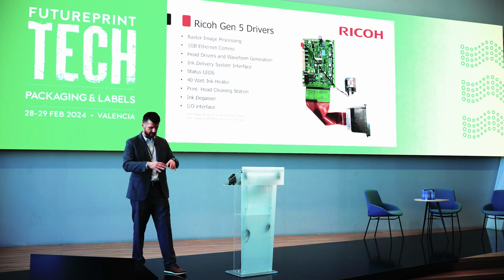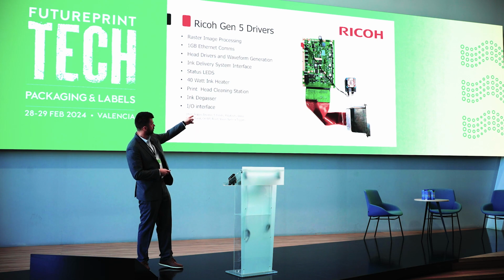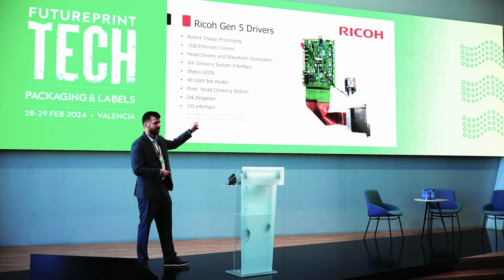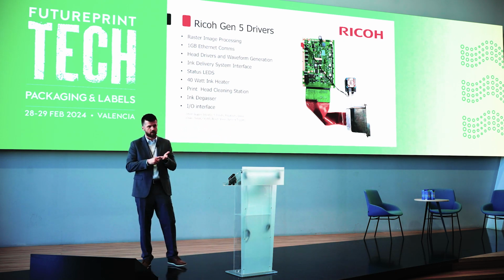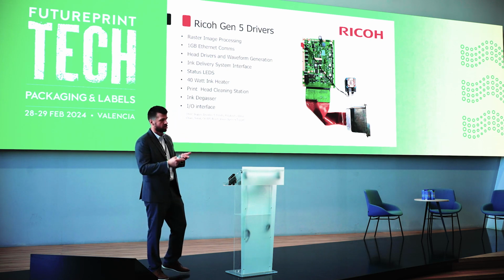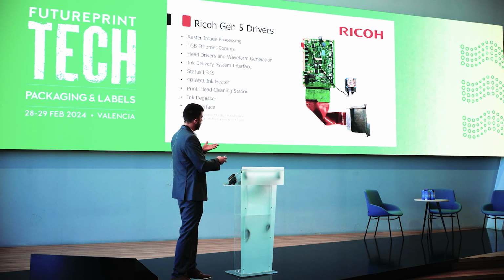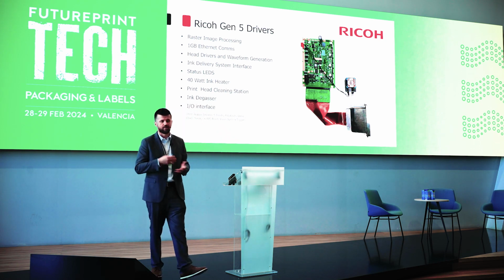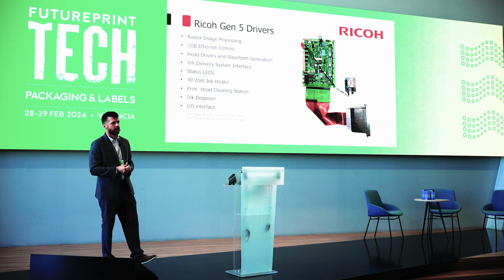So we were able to take this little mini fridge with all these components and shrink it down to board level. That little board right there, which you can see is just a little bit bigger than the printhead itself, does all the RIP, all the waveform generation, all the power supplies, ink delivery system, meniscus control, heater. It could drive a service station for cleaning and wiping the printhead, degasser, everything right on it.